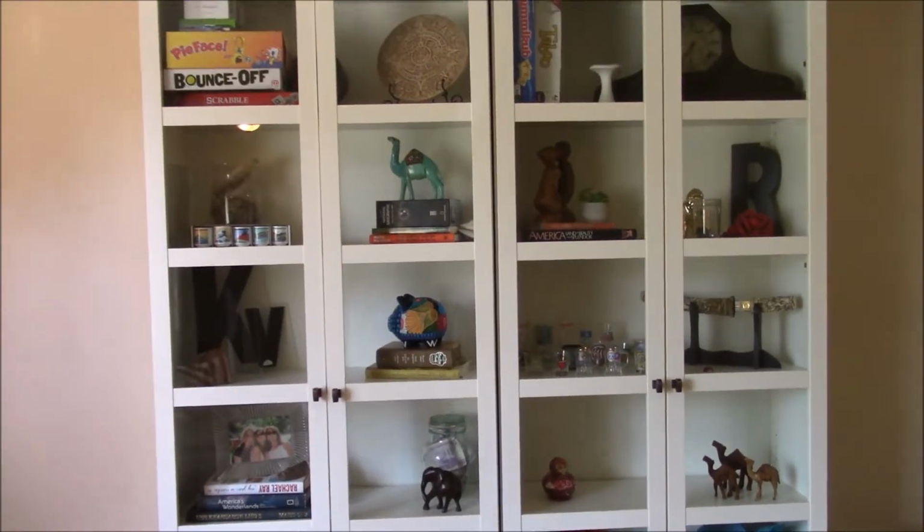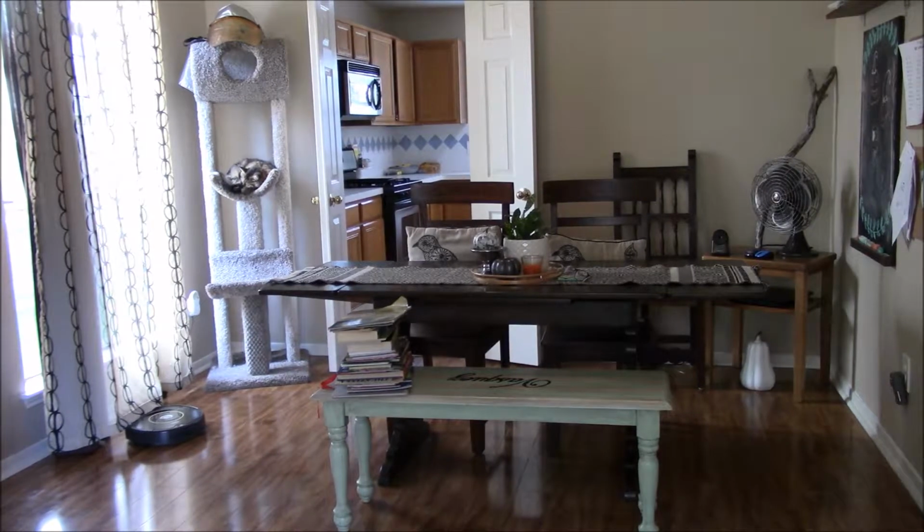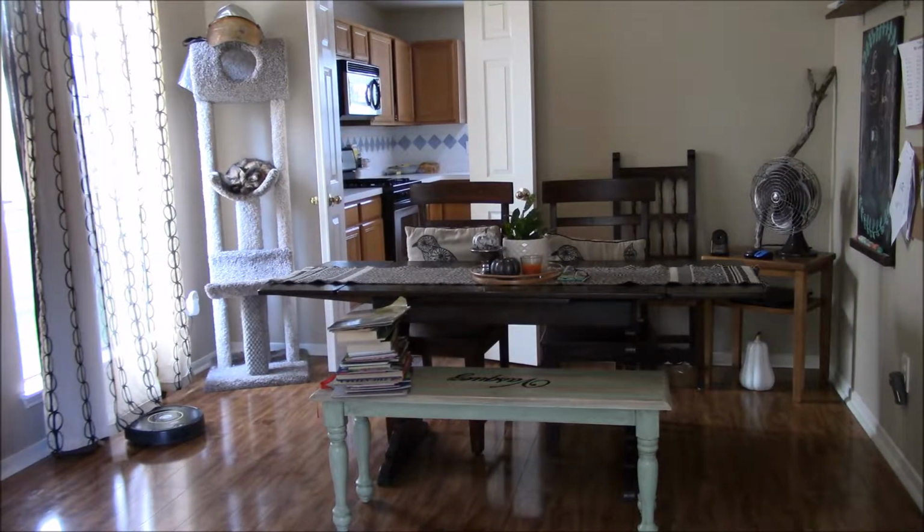On this side of the room, it houses a table, and it's a different table than what I had last year, or in the last video. This is an old antique table that used to be my grandparents', and it actually folds up. This is my second time recording this video, and so for the last video I had opened it up and I just didn't put it back.